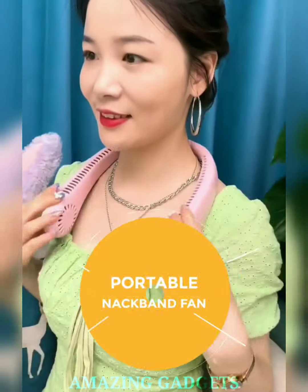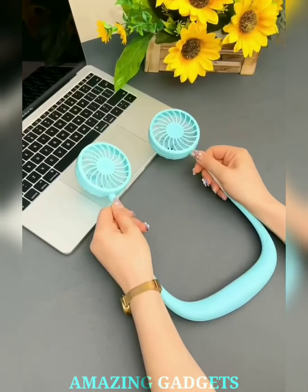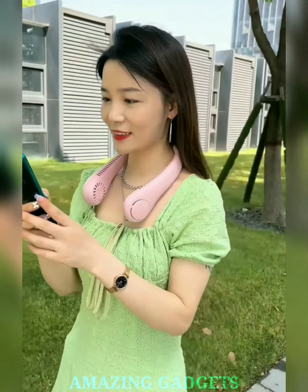Beat the heat wherever life takes you. Our portable neckband fan brings a refreshing breeze to your personal space, ensuring you stay cool and comfortable on the move. The neckband design allows you to enjoy the breeze while keeping your hands free. Perfect for outdoor activities, workouts, or simply lounging around.